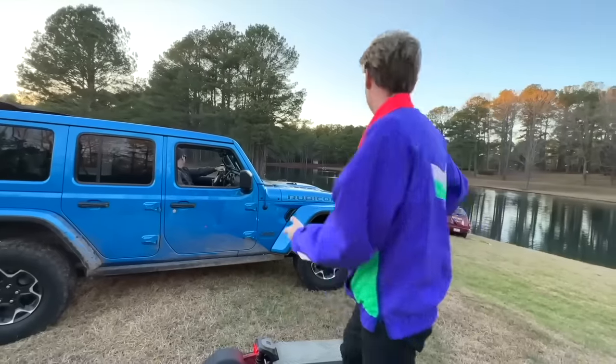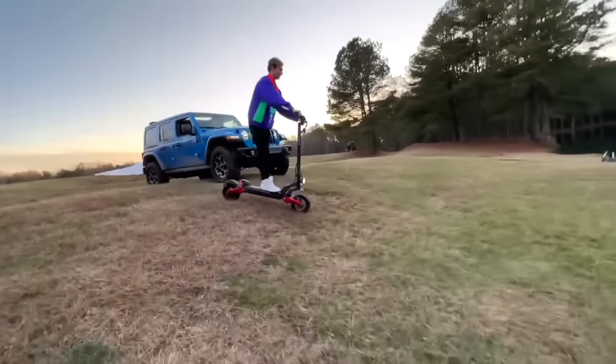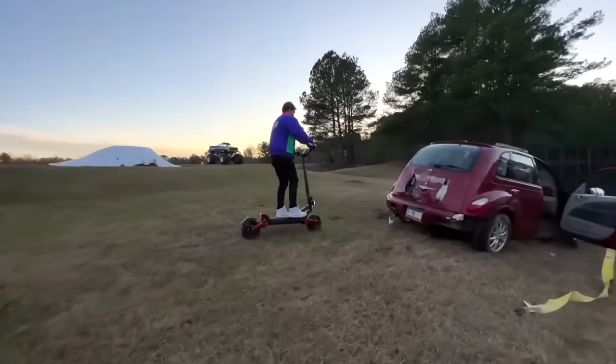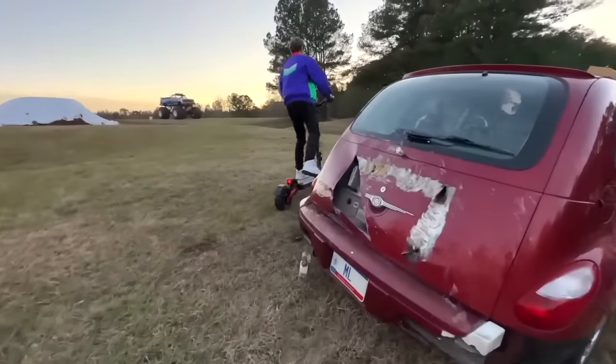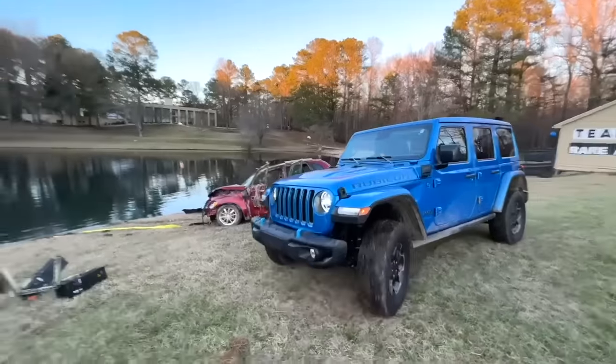I've never had that. All right, so now we're gonna go next to the underwater car. Next to the underwater car. Oh, down the hill. Down the hill. Yeah, touch the car. Easy. All right, Jeep's next. Oh, he didn't touch the car.